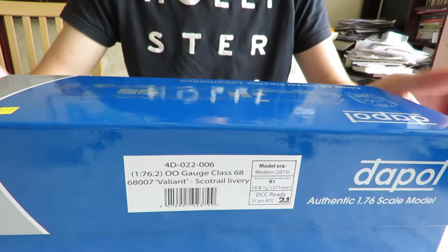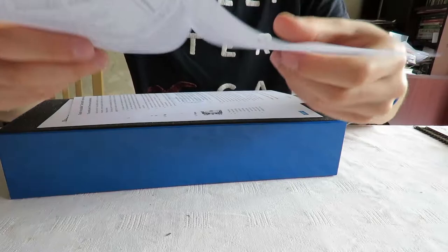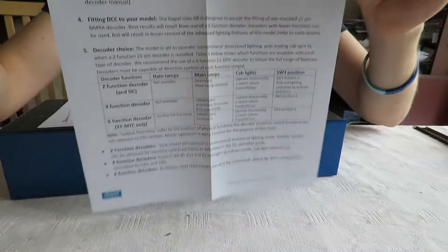Let's lift this up and see what we get in here. We've got, okay, this is a digital guide, let me see that. It's just a guide on all the digital functions, how to configure it, stuff like that, really.